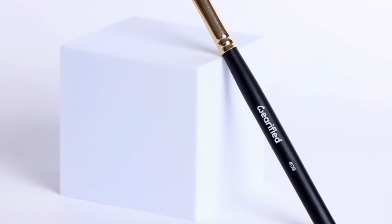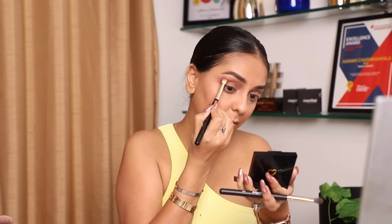I used brush number 9 today for this look to go ahead and apply a darker shade on the outside. This one is a flattish brush, but it also has a little bit of a round quality, so it's really nice to go into your crease, to go onto the outside. And then actually I went back into brush number 8 and just blended the whole thing out really easily. For lack of any other word, really, these brushes will make your eye makeup super easy to do. That is something I can promise you.